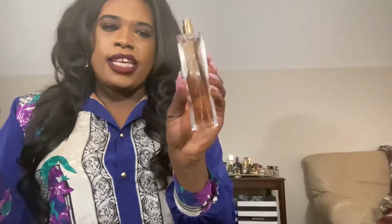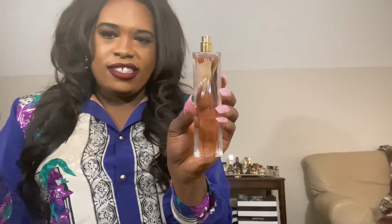I was just searching for an ambery scent, and once again my girl Mandy Glam, she talked about this fragrance, so I looked it up. Amber floral, that's my whole thing. I looked up the notes, and I was like, okay, it's got some of the florals that I love, like gardenia, orange blossom, jasmine, tuberose. Just blind bought it, and yes, look at this. She's gorgeous.